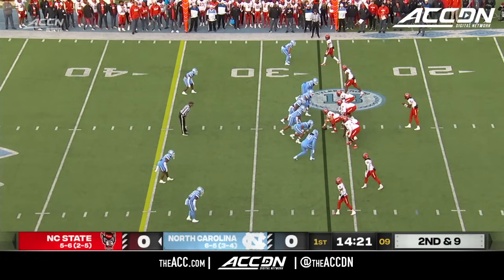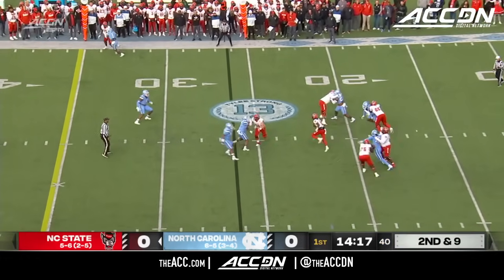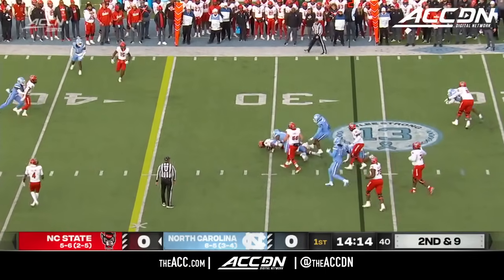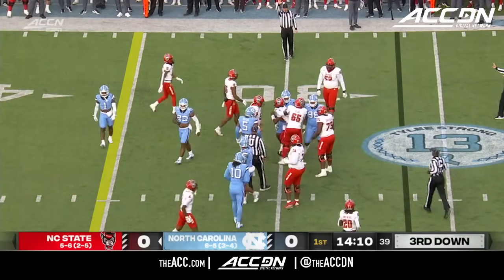Empty backfield on 2nd down and 9. Bailey to throw. Pocket collapses. He steps up. He's going to try and get something with his feet and picks up maybe 4 before being dropped at the 30. It'll bring up 3rd down and 5.